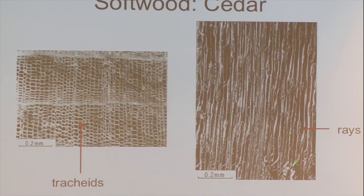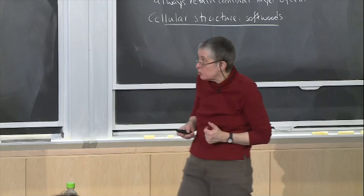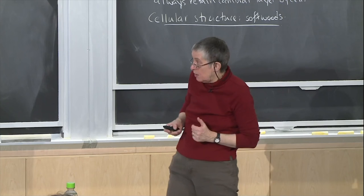And then the softwood also has these ray cells here. Those are examples of ray cells. This is a transverse section. This is a longitudinal section here. And the rays are parenchyma cells, which store sugars. So softwoods have tracheids and rays.